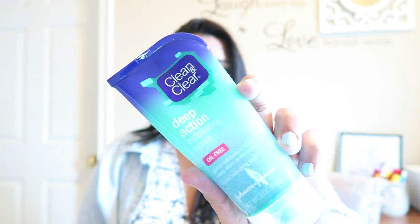On to more skin related stuff that I have been using. Okay, so I have this deep action cleanser by Clean and Clear. I've absolutely been loving this. I have an empty bottle somewhere because I went ahead and repurchased it because I've been loving it so much. It's a deep action exfoliating scrub, and it's oil free, gently exfoliates to clean deep down to pores. This has been my life, you guys.